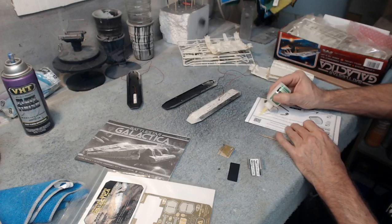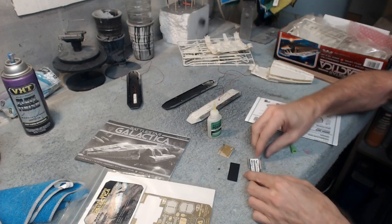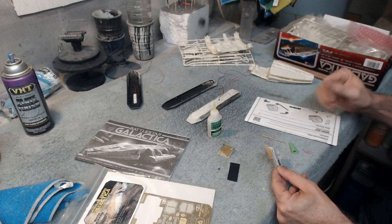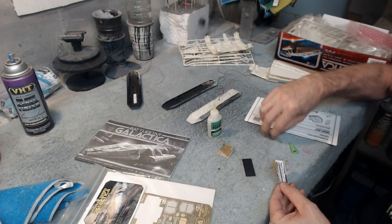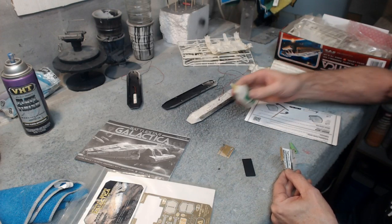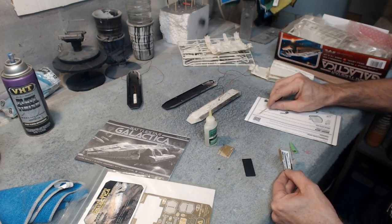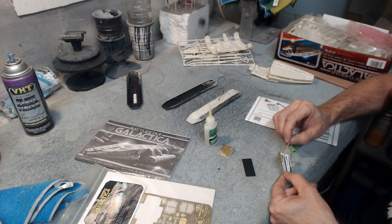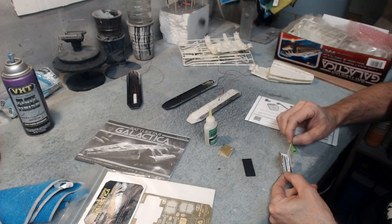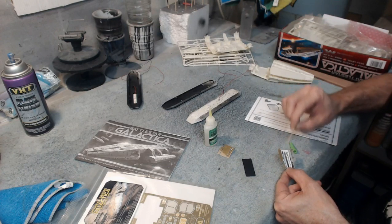Once I get that glued in there, right now this thing is kind of flimsy because I cut that slot in there. So I'm going to have to do the same thing all over again on the other side, but that's all right. Now I've got a plan. I've got it figured out. I wanted to experiment on this one, and if it didn't work, I was going to go ahead and spring for a new set of photo etch and come up with a different plan. But I think this is going to work, guys. I think it's going to work just fine.